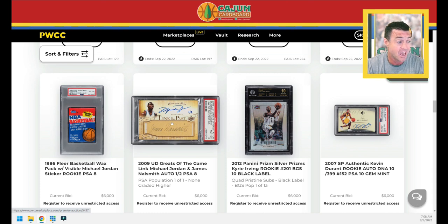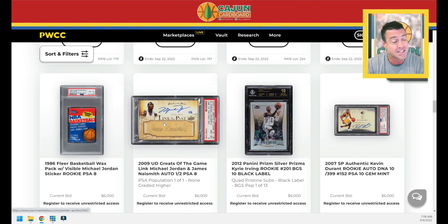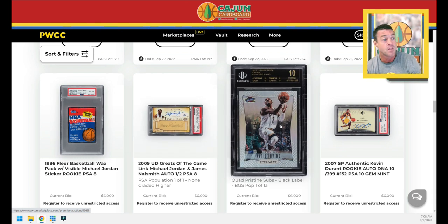You may never see it again. There's only 2 of them in the world, and this is a Pop 1 and a PSA 8 slab with none graded higher. That's something to keep an eye on. That's interesting, right? For all those outside-the-box collectors who just want these rare museum showpieces, that's one right there.